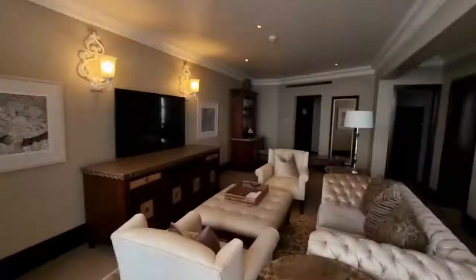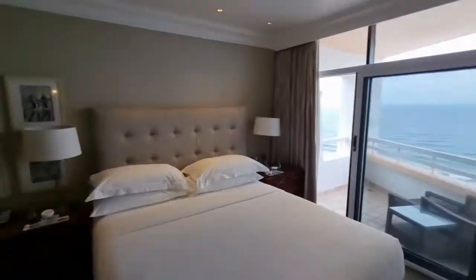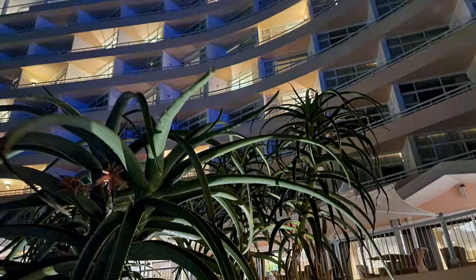Welcome to the Junior Suite at the Beverly Hills in Durban. Let the games begin. Yes, ladies and gentlemen, get ready to rock here at the Beverly Hills in Durban.